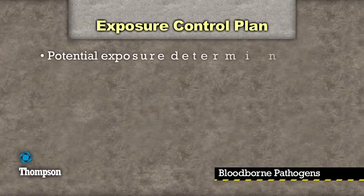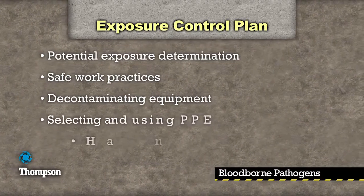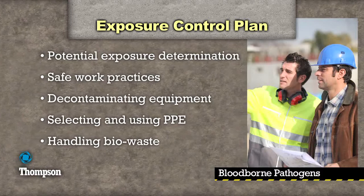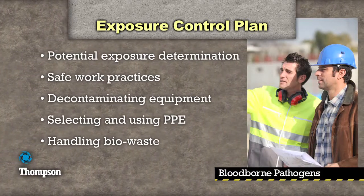OSHA's BBP standard also requires employers to have a written Exposure Control Plan, or ECP, which must be available to employees at all times. Thompson's written ECP is included in our Policies and Procedures Manual.